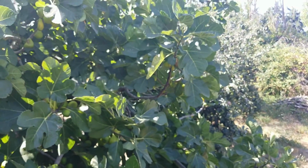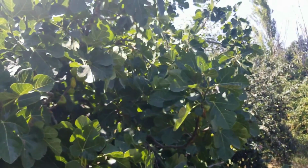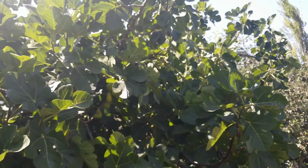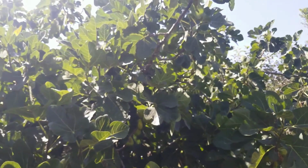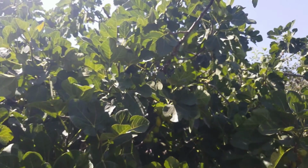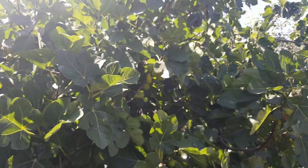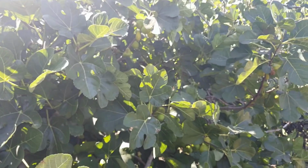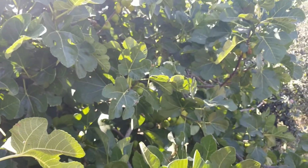This is really a nice fig, and we got it from a gentleman my wife Denise worked with for a number of years. He loved starting seeds, tree seeds, and starting trees, and he gave this to us as a gift. We're not really sure what the variety is, but it dries really well and has a nice sweet flavor.